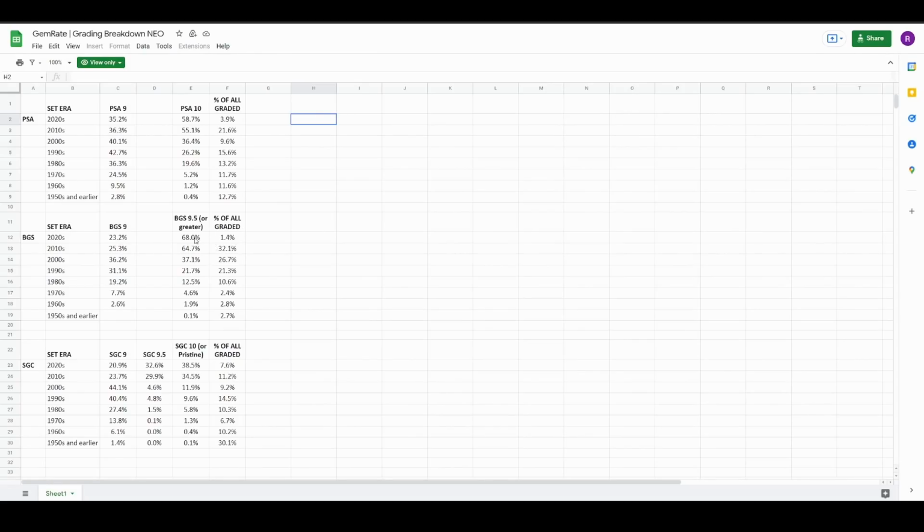You know what I mean? Even if you're worried about the BGS 10s being mixed in with this data, they're still handing out fewer 9s than everybody else. You can see 23 and 25% compared to 36 and 35%.